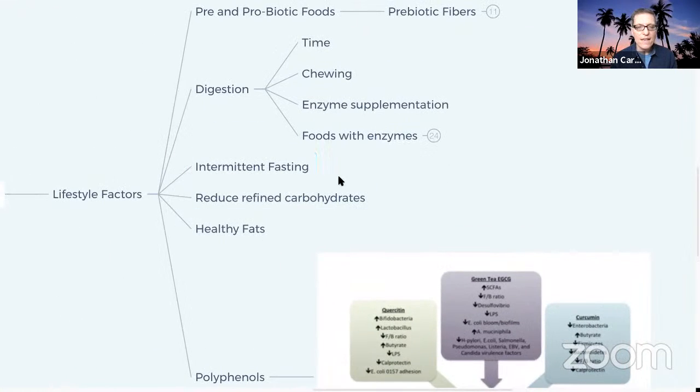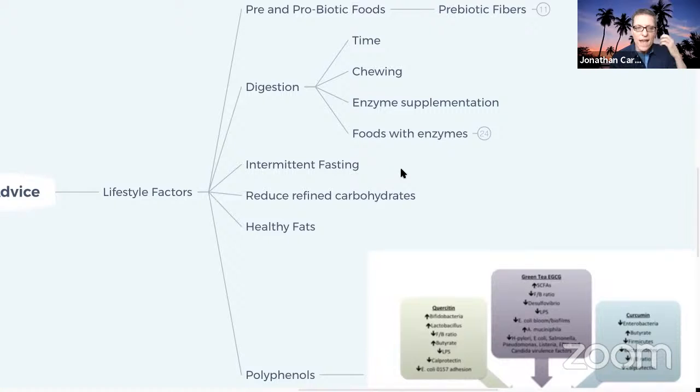Intermittent fasting can help with the balance of your gut bacteria. And it makes sense, doesn't it? Because last week we spoke about these cycles. It makes sense that not only throughout the body, but in the gut, having a period of no eating, which is sort of how we evolved, is going to have some beneficial effect.